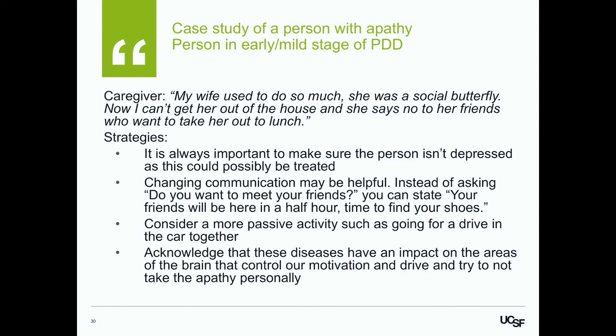In a case study of a person with apathy, this person is in the early mild stage of Parkinson's disease with dementia. And the husband caregiver says, "My wife used to do so much. She was a social butterfly. Now I can't get her out of the house, and she says no to her friends who want to take her out to lunch." So, some of the strategies.